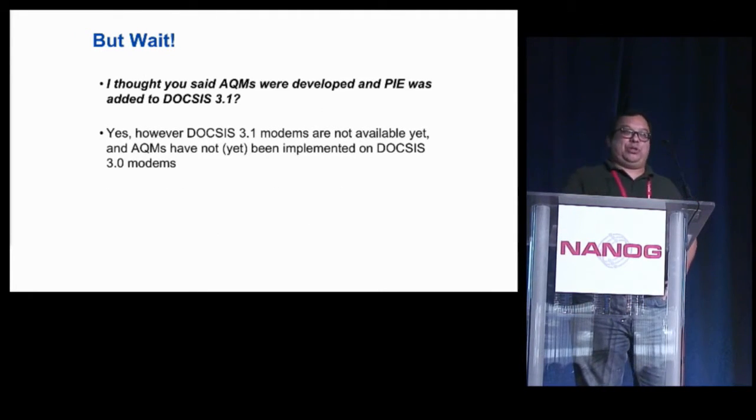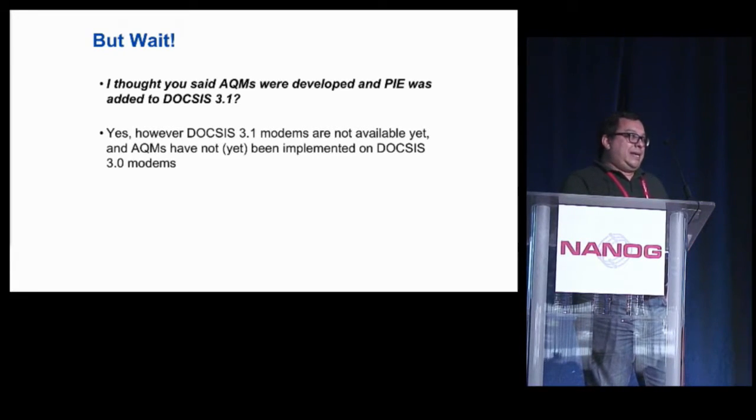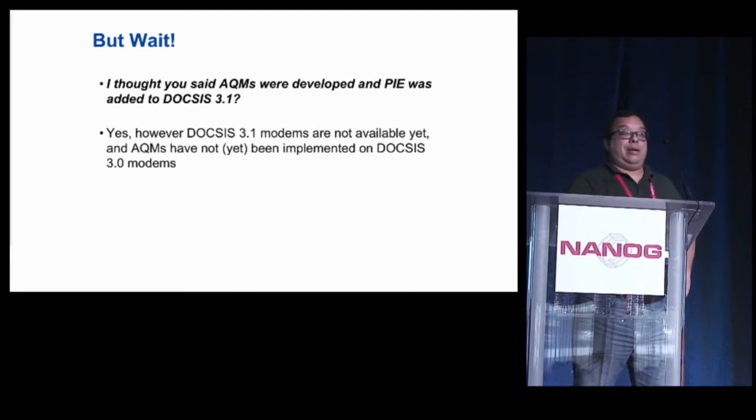Okay, wait a minute. I was just talking about AQMs, and I was talking about PIE and DOCSIS 3.1 added to that. All that is true, and that's where we want to go, but at the time we were doing this experiment in the early part of the year, the DOCSIS 3.1 modems were not available yet. So we wanted to try and see if the bufferbloat mitigation techniques would work. We hadn't received 3.1 modems, and we hadn't done any work with them on the 3.0 modems for the AQMs, and that's why we did this, I'll call it static buffer management. We're talking about adjusting the buffer at fixed sizes.